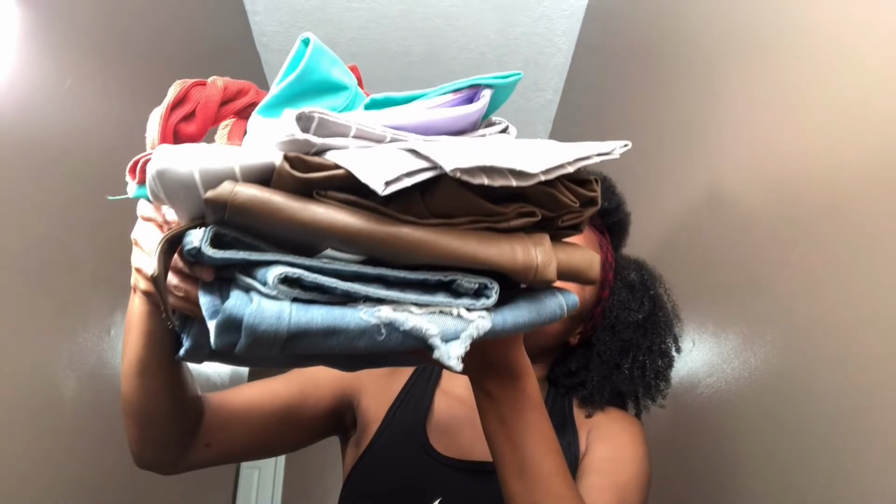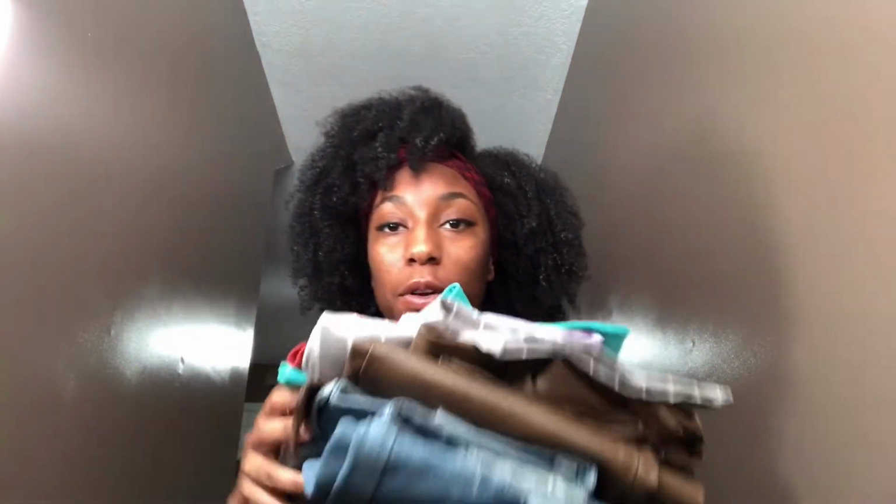Okay, let's get into it. How many items is this? I think this is 6 items. 1, 2, 3, 4, 5. Yeah, 6 items from Boohoo. It's not a lot, because you know, I'm not rich, but I do have some cute clothes to show you guys. So we're just gonna try on this stuff and see how it goes. Okay, I think I'll snap with all these, because these colors. Hold on, let's get into these colors. The scheme.